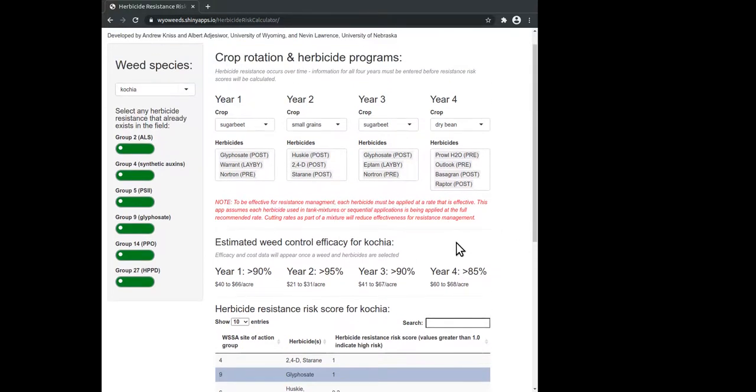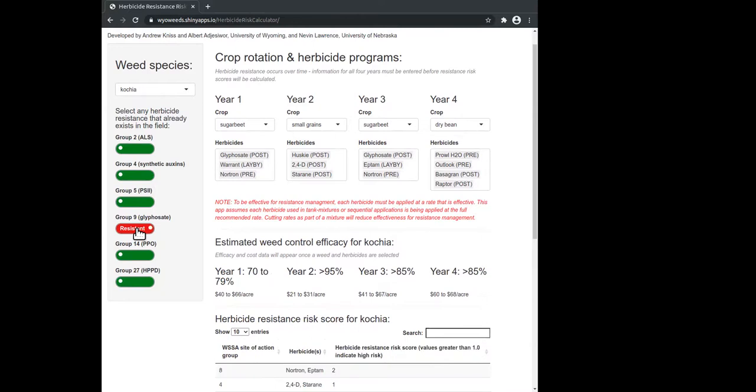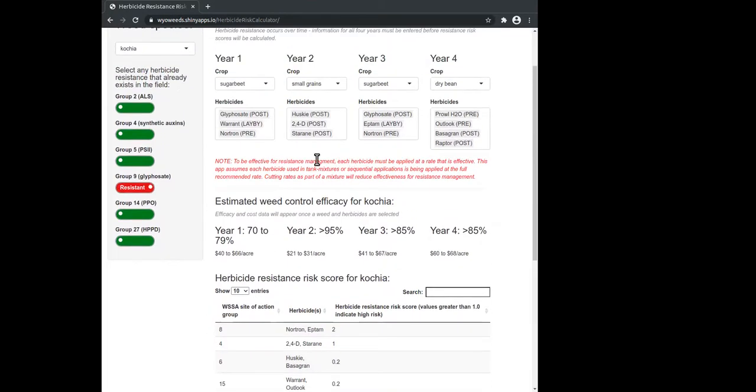One other feature that's probably worth mentioning is you can actually tell the program if you already have resistance on the site. So if you already have glyphosate-resistant kochia, then you can come over here and click on this slider, the group 9 glyphosate, say I already have glyphosate-resistant kochia. And that will actually update the efficacy and the risk scores. So now for kochia, it dropped the weed control efficacy that we're likely to get in sugar beet down to 70 to 79% with Warrant and Nortron. I would say that's really a friendly rating. I would guess it'd be a lot less than that.